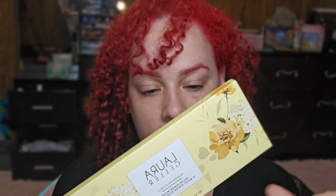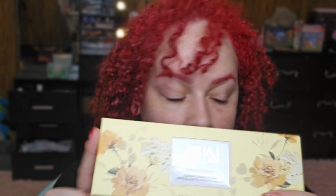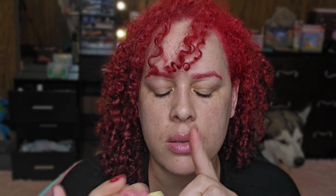And this last thing, I just almost died from coffee to death. This last thing in here is a palette by Laura Geller. This is the Seasonless Staples Wildflower Wishes eyeshadow palette. I don't think I've tried any of her newer palettes. I do have a wildly old palette from her that I would say is about 6 years old, maybe. No, probably longer than that. Probably, geez, like 8 years old or something. I'll go find it.